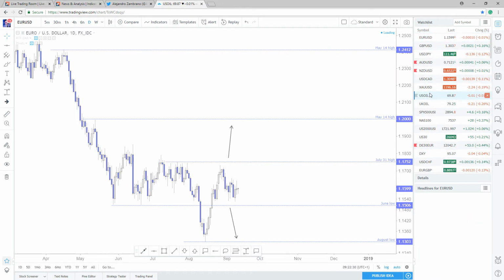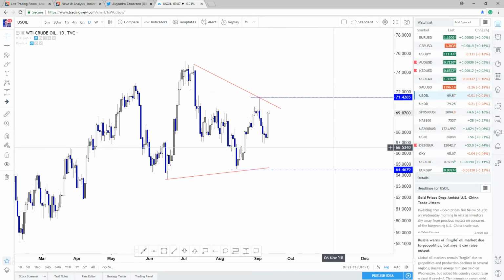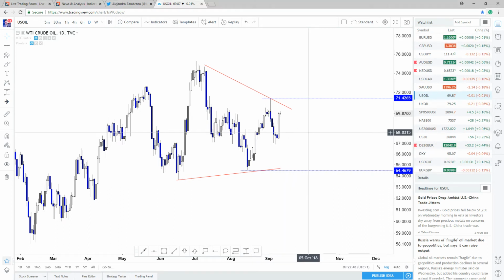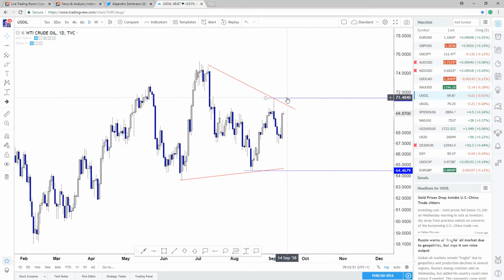Crude oil had a substantial push higher yesterday. I'm not really sure why. The market moved all the way up, and here it still needs to take out 71.42. So I wouldn't get too excited about this market. It needs to take out this level. If it does so, it could probably head to the upside.